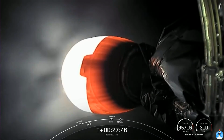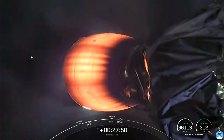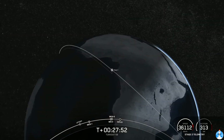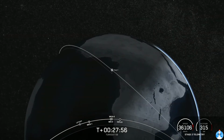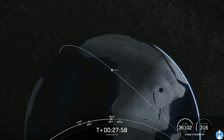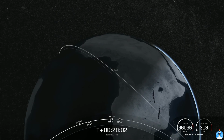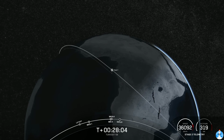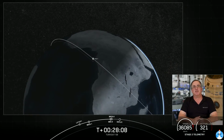We're hearing tank pressure is looking good. Engine performance looks nominal. And we've heard MVac engine shutdown. We've got shutdown of the second stage engine. You saw nominal orbit insertion briefly there on the screen. And in the background, we heard nominal orbit insertion. So that's the good orbit callout that we always like to hear.